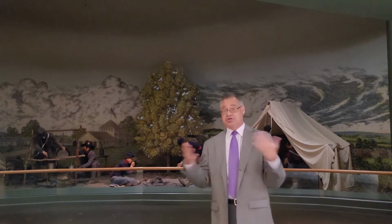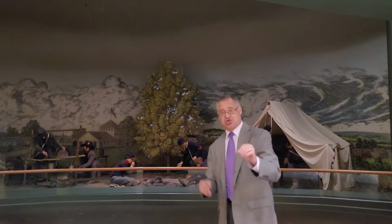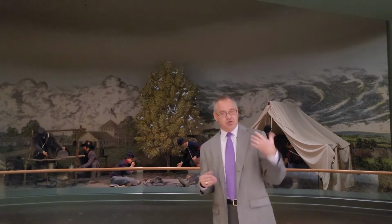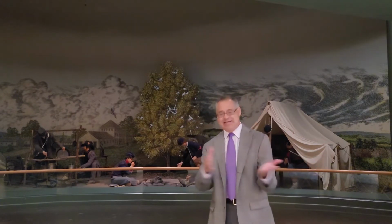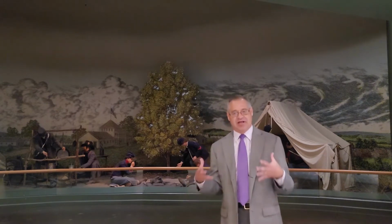Now, not only was Harrisburg a big training ground for Civil War soldiers, but it also was a major railhead at the time of the American Civil War. If you wanted to move troops from the north, northeast, or from the west and get them to the south, you had to pass through Harrisburg as a railhead.